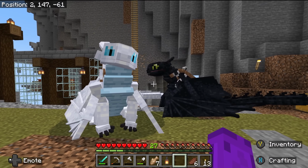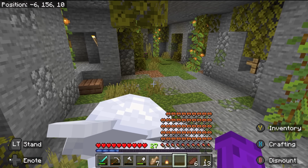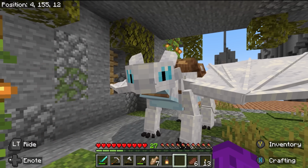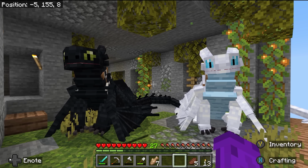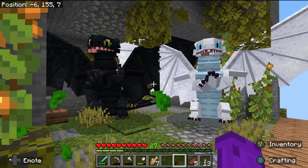Well, you're in luck. I have just the place for you. It's just right over here. See? There you go, Luna. Isn't this nice and cozy? It's a perfect little cave. You wait here. I'll go get Toothless. Come on, Toothless. I've got a special place just for you and Luna. There you go, guys. I'll leave you alone. You guys get to know each other, okay?